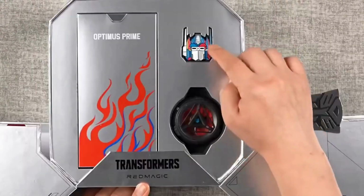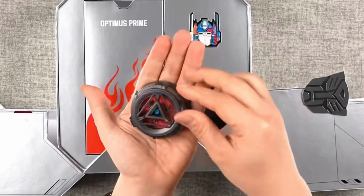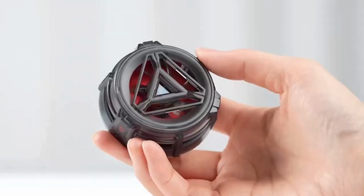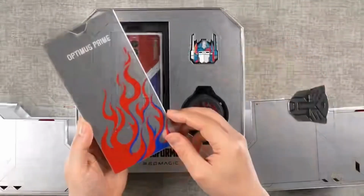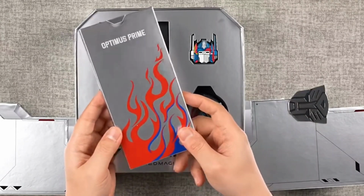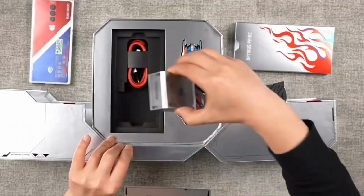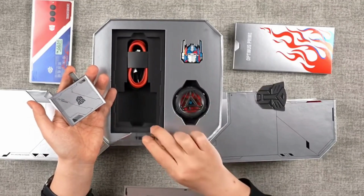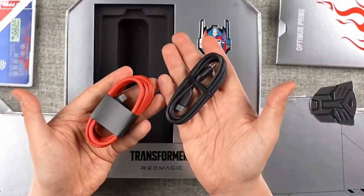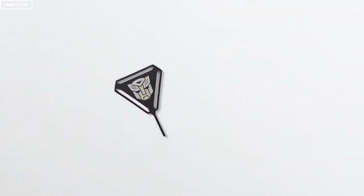The cell phone body of the Red Magic 8 Pro Plus is designed in the classic red, blue, and silver colors of Optimus Prime, incorporating the Autobot logo. The Red Magic 8 Pro Plus Transformers Edition has been deeply customized, based on the Red Magic 8 Pro Plus, 16 plus 512 GB, with an ICE magnetic radiator, a 165W gallium nitride charger, an Optimus Prime card pin, badge, and magnetic heat conduction protective shells, a wealth of customized accessories, as well as a new custom theme UI for MechStorm.